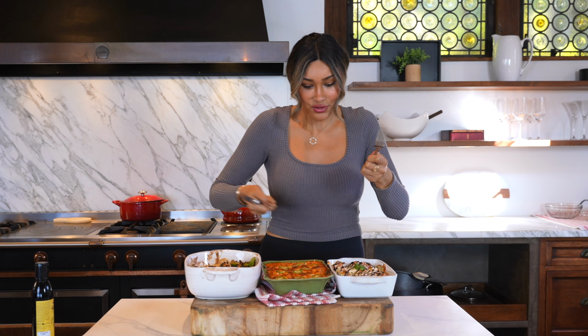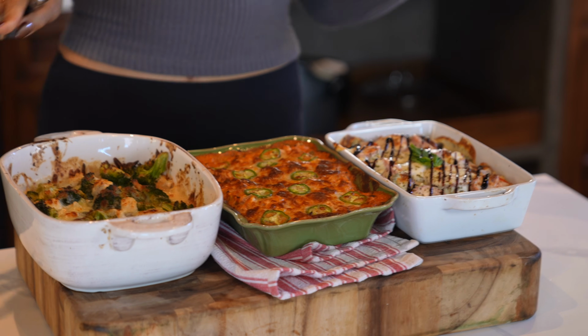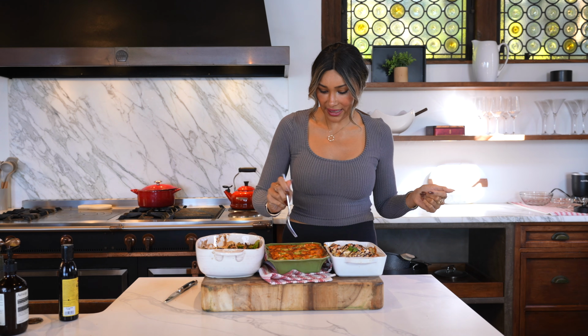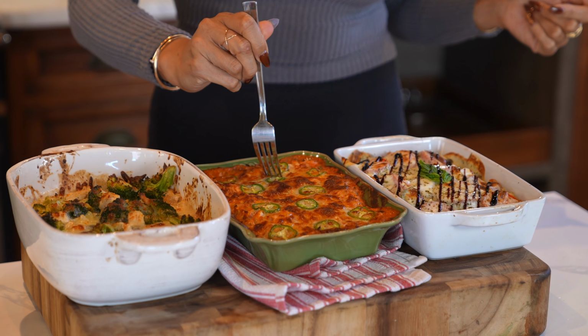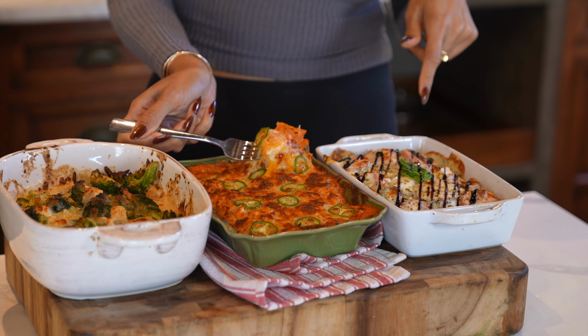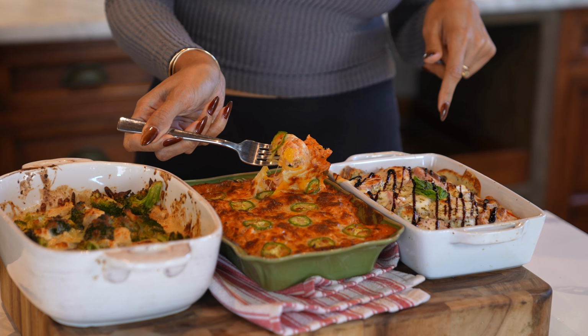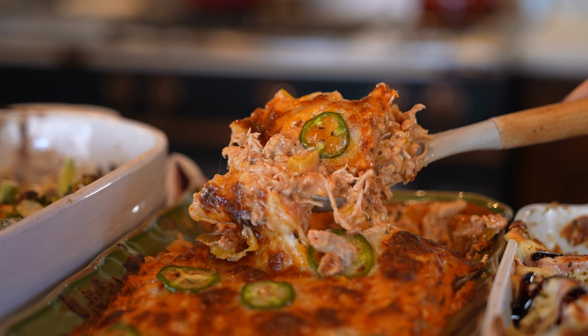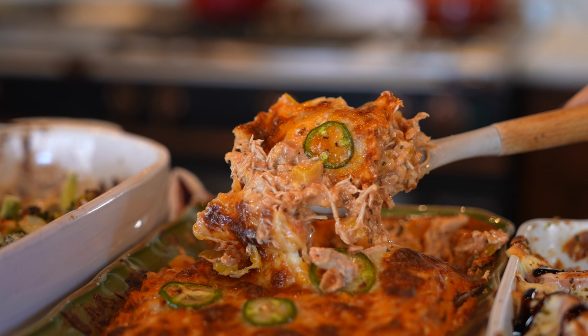Oh my God, I don't even know which one I want to taste first. So this is what we're all going to have for lunch. Typically I would make one of these for dinner, but we're going to go in and try this Southwest. I'm going to dig into a little jalapeno. Oh my gosh, do you see that? This is going to be so rich and creamy, I already know because I've made this so many times. Cheers.